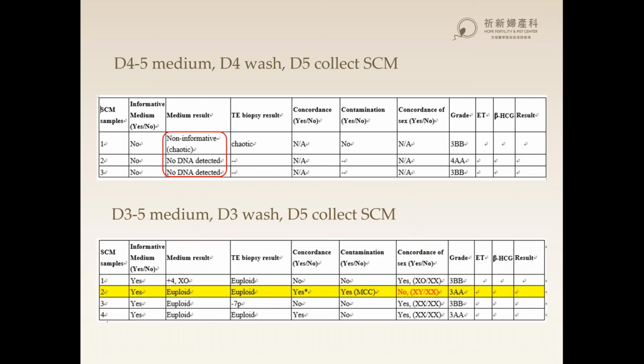We tried to change the time of washing to day 3 and collect sperm culture medium on day 5 when biopsy was done. All the 4 sperm culture medium samples could get informative data. However, the concordance rate was poor. Moreover, 1 was not concordant about sex. We saw the problem of maternal cell contamination for day 3 to day 5 sperm culture medium persisted more than day 4 to day 6 sperm culture medium.